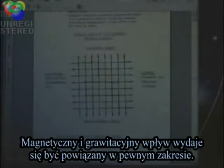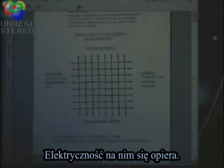Okay, what we're seeing here is the right angle component of the different factors involved in an electrical system. The magnetic effect and gravitational seem to be related in some respect. The electrical thing is on its own.